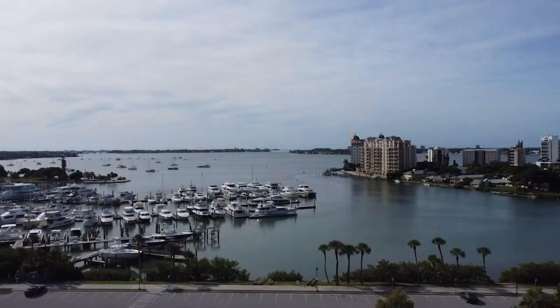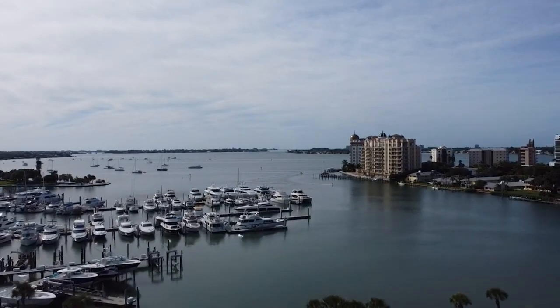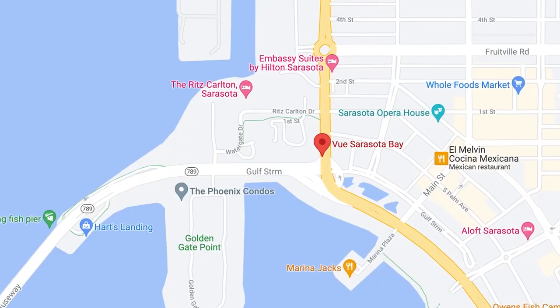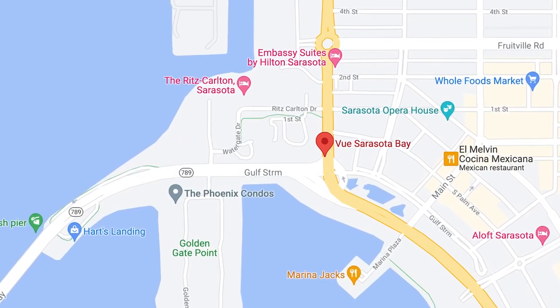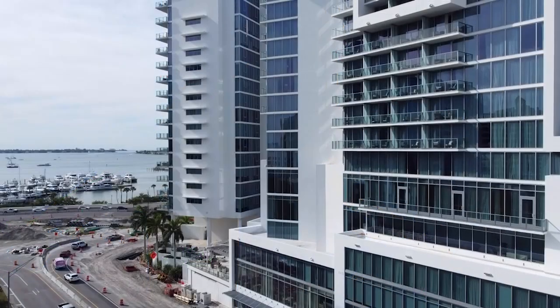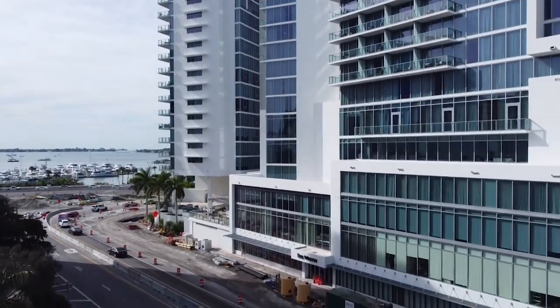Okay, locationally, VUE gets us in just a slightly different location. A lot of these are clustered together in the good areas, but this one basically puts us at the corner of Gulfstream Boulevard and US 41 Tamiami Trail, so a little bit closer to downtown than some of the other ones on the list. And because of this location, you're right before the John Ringling Bridge, which takes you over to Lido Key and St. Armands Circle, and then you actually look unobstructedly across Marina Jack right across the bay.